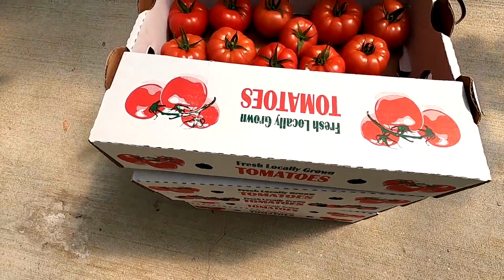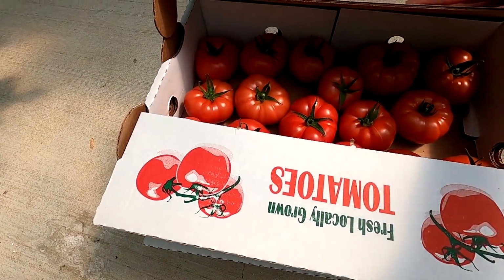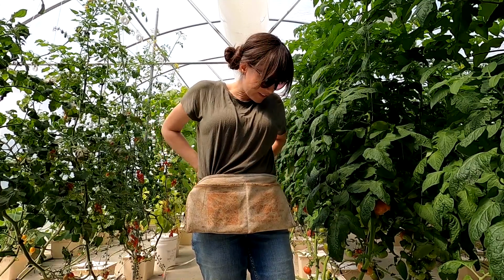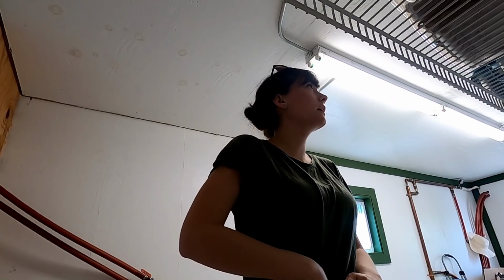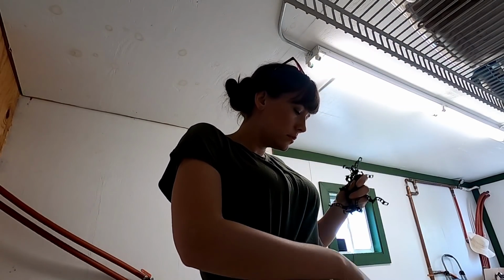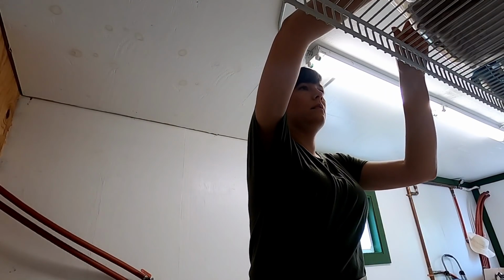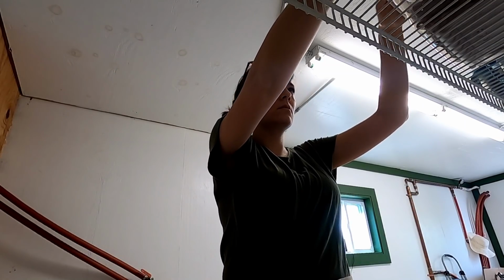Okay, another good little harvest. Now for the fun part. Okay, I got clippers, and then I gotta grab some more clips. And some little hangers for the clusters.